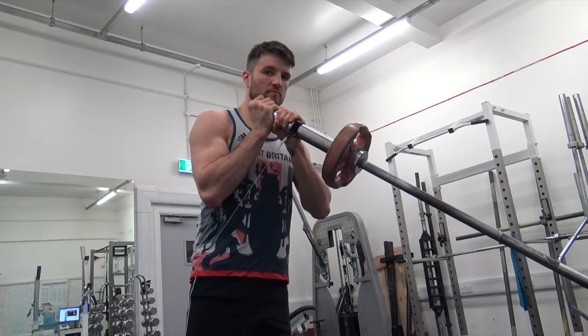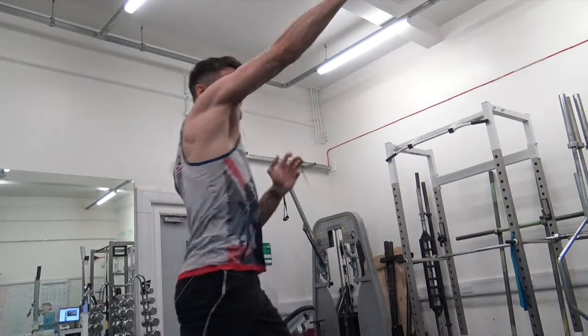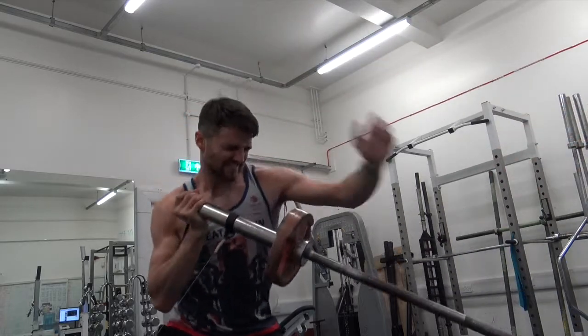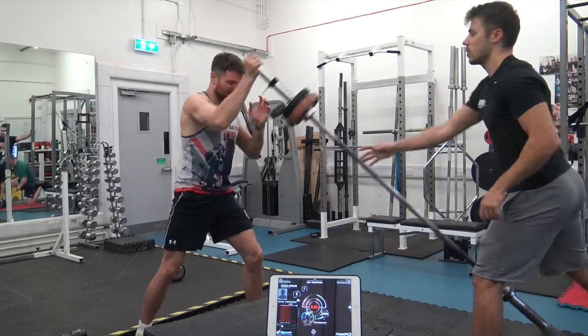We can also get speed strength gains from the upper body using punch specific actions. We use the landmine punch throw, not only as a test but as training too. Making sure we're driving through that back leg, using the rotation and extending that arm nice explosively. Throwing the bar as hard as you can.